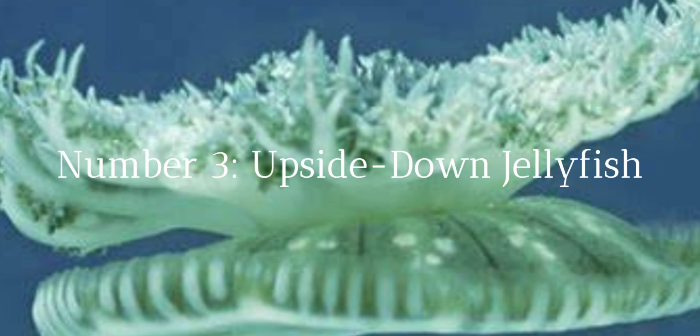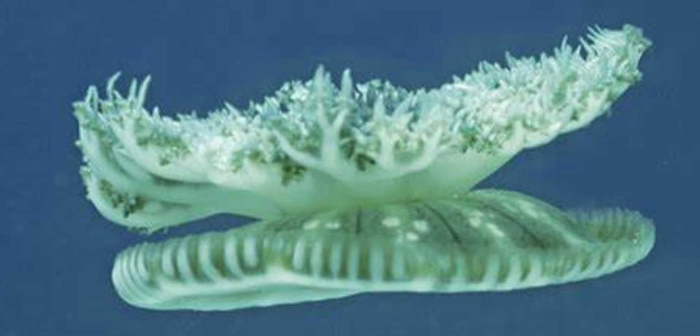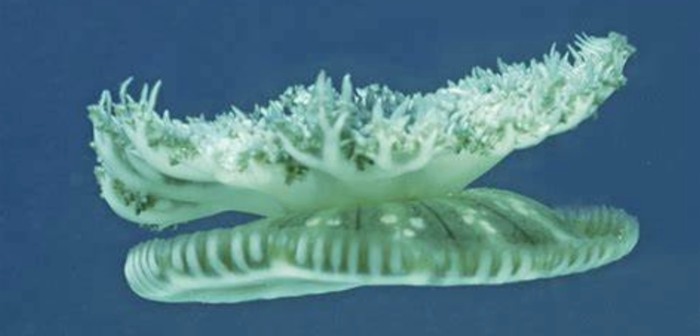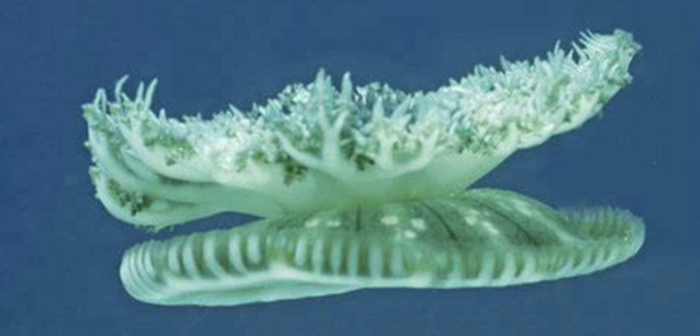Number 3. Upside-down jellyfish. These jellyfish go by many names. However, the Cassiopeia jellyfish is probably best known for its strange habit of lying upside down. The spotted jellyfish doesn't spend a lot of time swimming and instead farms algae, zooxanthellae, which it grows inside its body. By turning upside down, the jellyfish exposes its underside to the sun, which is essential for the algae to photosynthesize and provide nutrition.